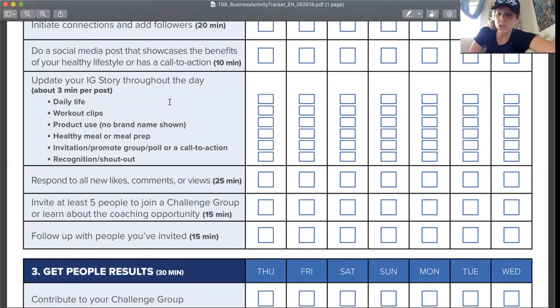And then number 4, show a healthy meal that you made that day, or you meal prepping. Number 5, promote one of your groups, do a poll, do a call to action, do something that's going to get engagement. This can be fun questions. Yesterday I did a fun one like, "Hey, what do you want to know about me? Ask me anything." And then I did one of the question boxes where they could type in a question they had for me. So the rest of the day I spent on my Instagram stories just answering questions that people wanted to know about me. So that's a fun one that increases engagement, gets more eyes on your stories.